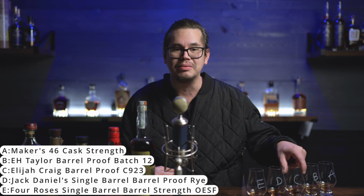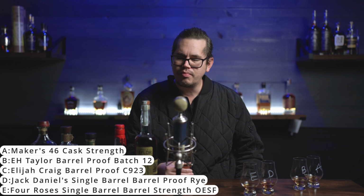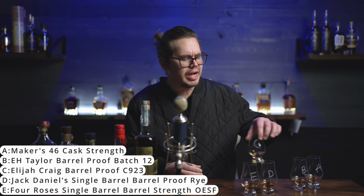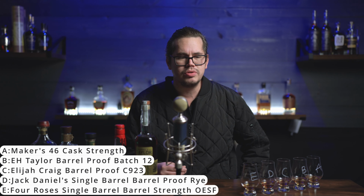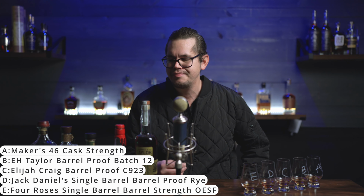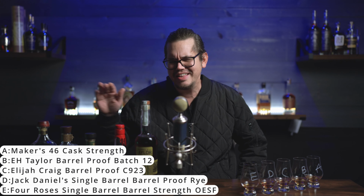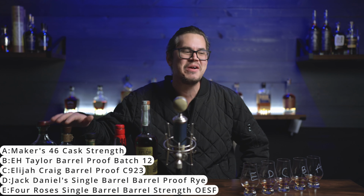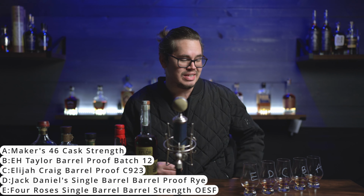Okay, Glass C. All right, that's very different. Very spicy. Maybe there are floral notes. Dark brown sugar, vanilla. Wow. I think it's the Four Roses. That's my best guess right now. Let's go ahead and get into D.